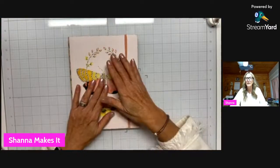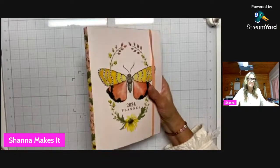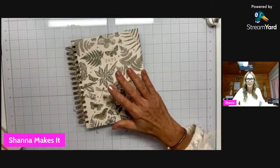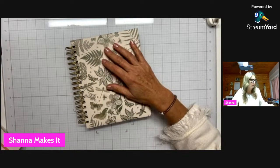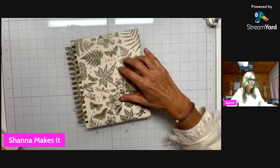Oh, you got your Hobonichi 2025. Well, anyway, I was getting done with that team meeting, and I told my husband I need to run and get a new planner because I've got to get everything organized. When you work with all of the teams and you're trying to do something every day, you've got to be very organized.